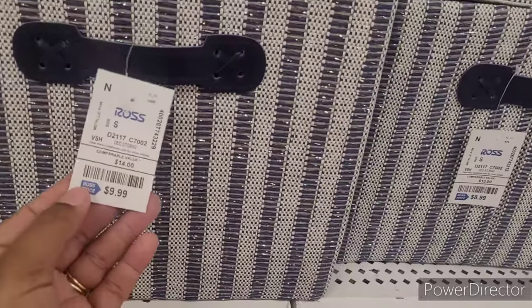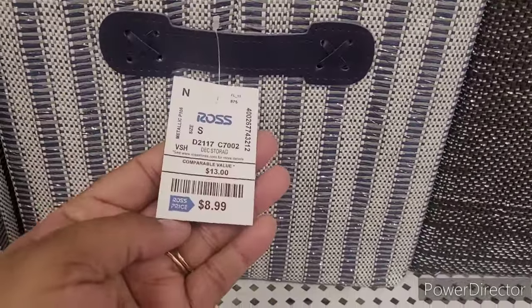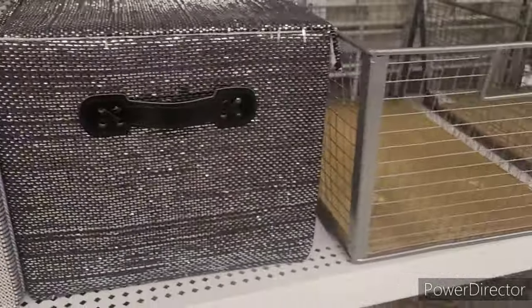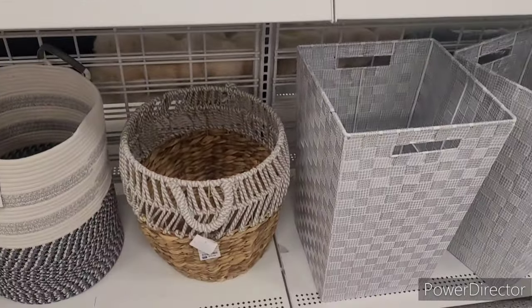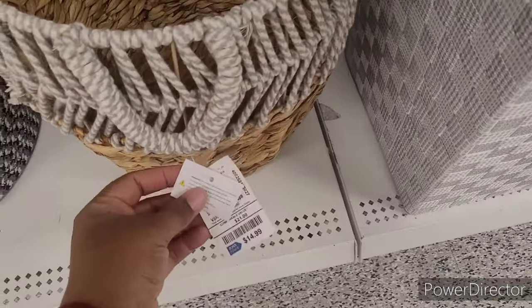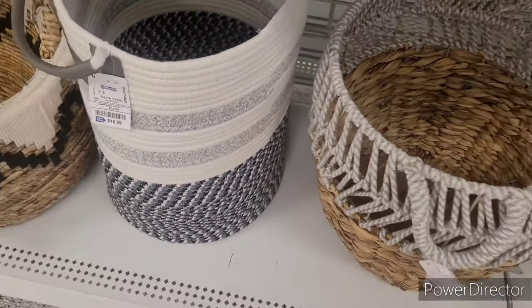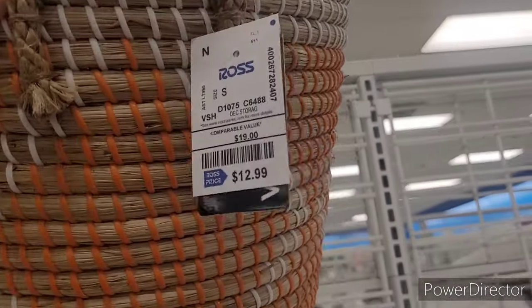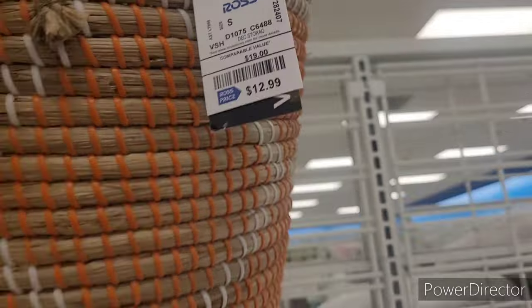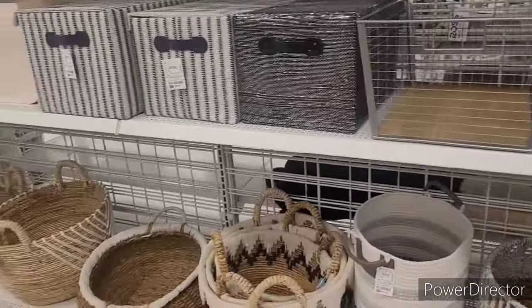Now I hadn't seen these before. I thought these were kind of cute. Inexpensive. Little razzle dazzle. And then they had those wire ones. And then this is nice as well. If you're into baskets, okay, and you're looking for other ways to store things, that's pretty. $13.